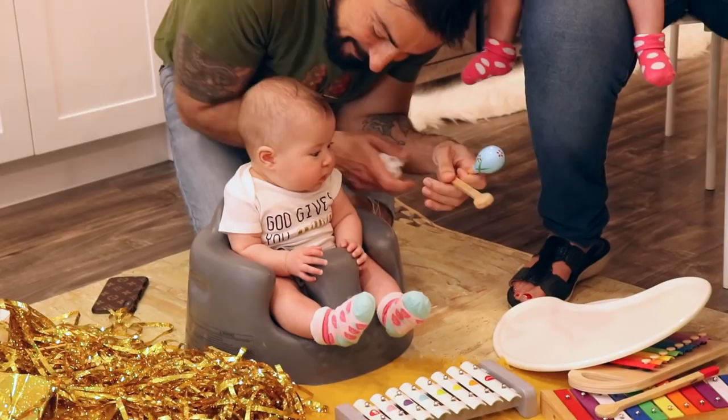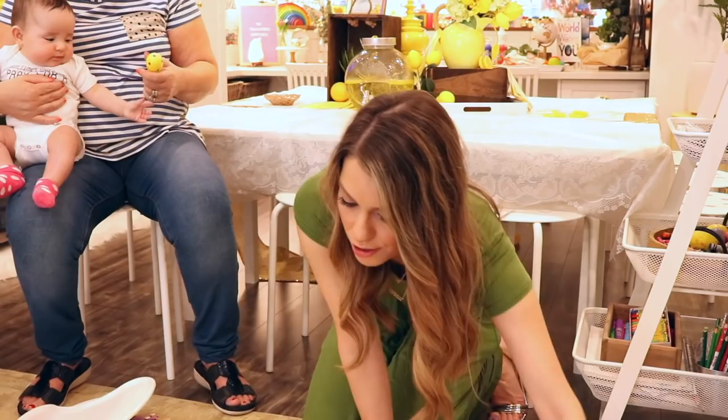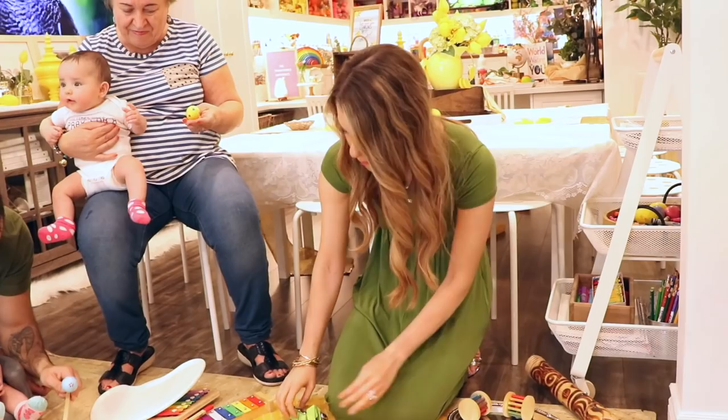Yay, very good. So now I'm gonna make some space. I'm gonna clear some of this out of the way so they can lay down on our yellow scarf. And we're gonna let them hear some of the sounds while on their back or their tummy, and we can put the bells on their wrists or on their ankles.